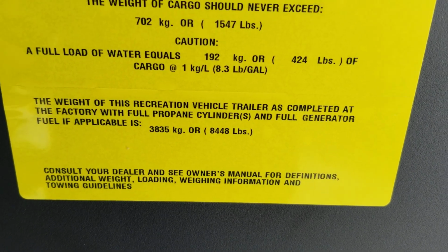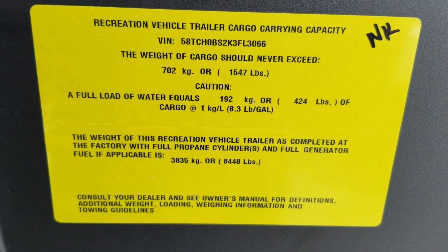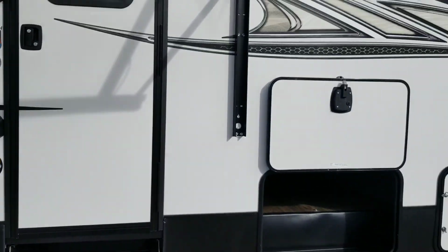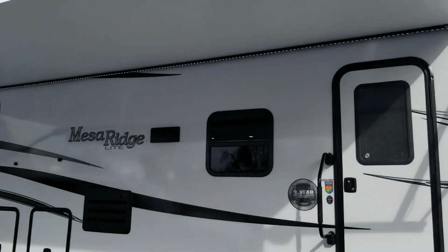And as we go out, I'll show you 8,448 pounds with full propane tanks. Cargo should never exceed about 1,500 pounds, so you're right at 10,000 pounds fully loaded. Once again, just a beautiful coach down the side.